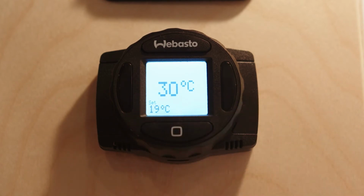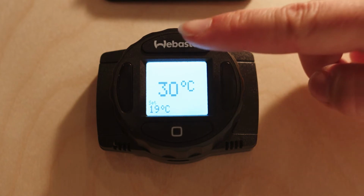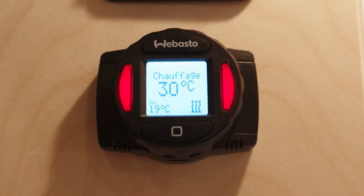You will know that the heating is on when the heat icon with the 3 arrows pointing upwards appears in the right corner of the screen.